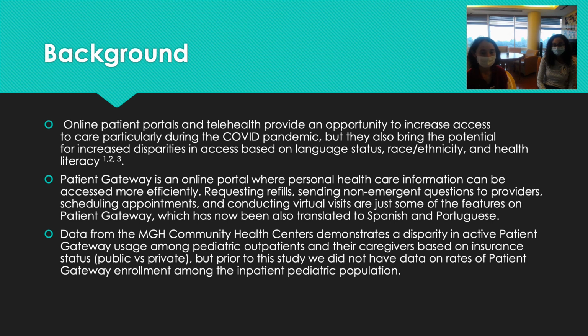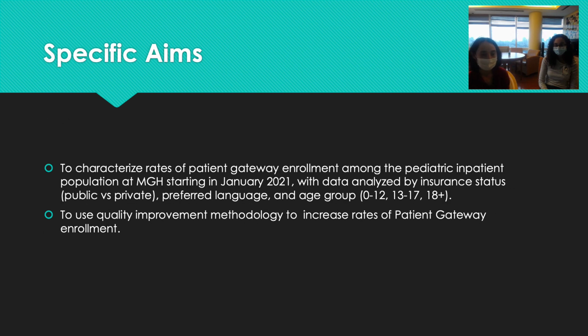But prior to this study, we did not have data on rates of Patient Gateway enrollment among the pediatric inpatient population. Our specific aims were to characterize rates of Patient Gateway enrollment among pediatric inpatient population at MGH starting in January of 2021, with data analyzed by insurance status, preferred language, and age group. Our second aim was to use quality improvement methodology to increase rates of Patient Gateway enrollment.